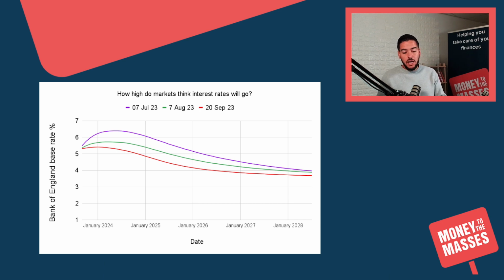Now you can see here that what's happened in recent months is the market has predicted that the base rate will probably hit a peak of around 5.5% later this year into early next year. So that means there could be one more rate hike left. If you compare that to what was being predicted just a couple of months ago, the market was predicting that the base rate would hit 6.5% in the spring of 2024. So that's a significant difference.